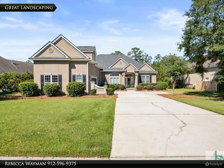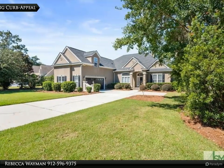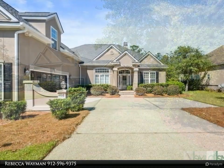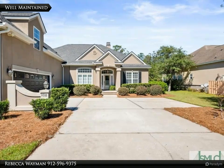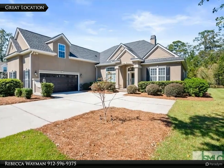Welcome to this stunning luxury home with breathtaking lagoon views and an array of high-end features that define modern elegance. The private backyard is a true oasis, boasting a sparkling pool, pergola, outdoor kitchen and expansive screened porch perfect for outdoor entertaining.